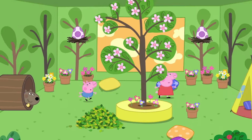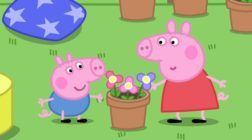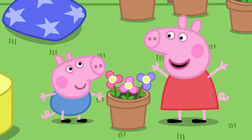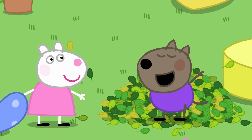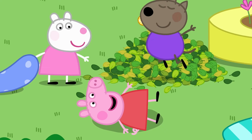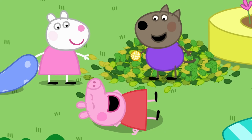Ooh. This is the nature area. It's like being outside, inside. The flowers smell lovely. Can you hear the bird? And the crunchy leaves. I feel super very extra relaxed.